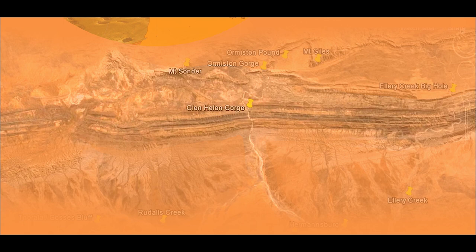It rises up and around Mount Sonder, Ormiston Pound. Ormiston Pound itself is quite extraordinary as well. Just to be inside it and observe the quartzite-capped ranges around it, you can see where the catchment area comes from that feeds into the Finke River, and that comes down and basically casually cuts through this incredible geology, about 200 million years of geology there.